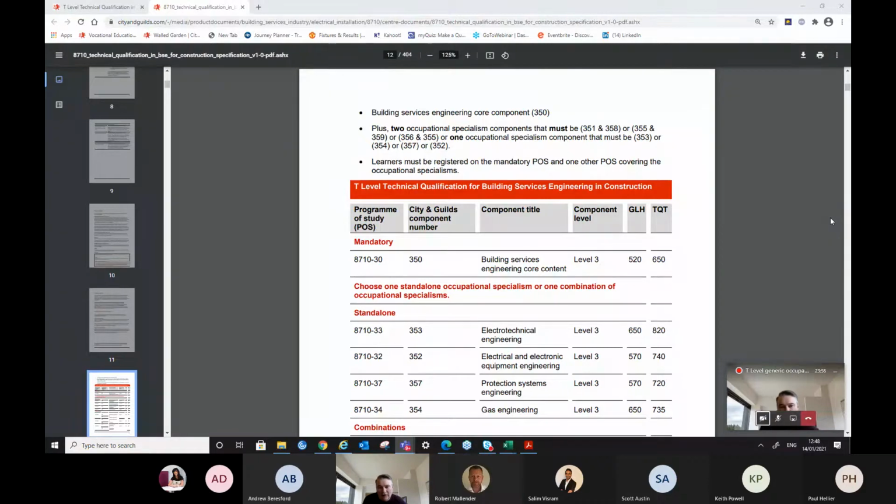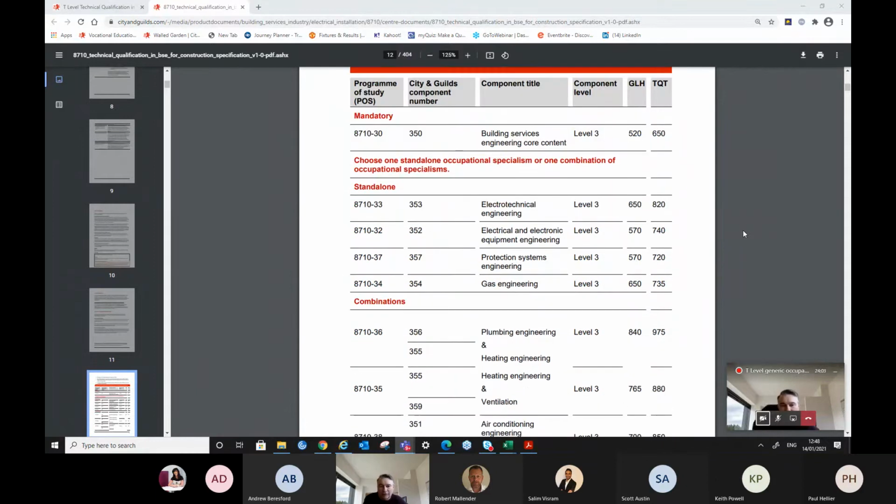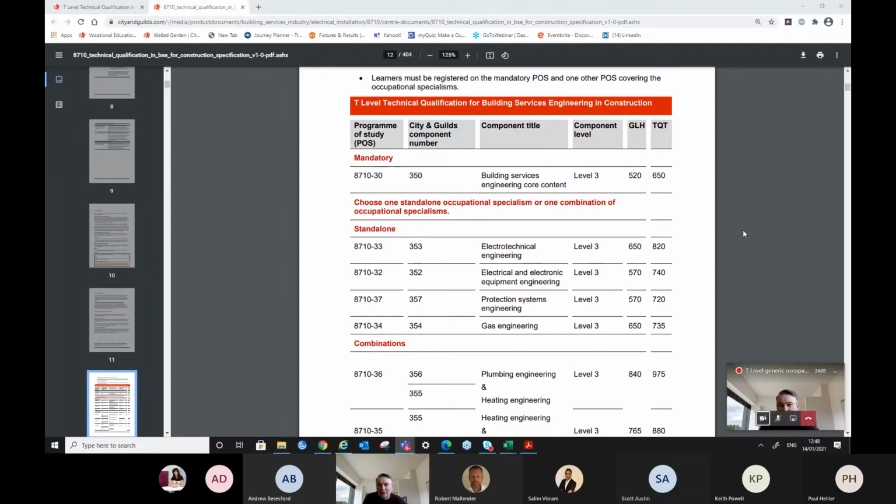So you'll be aware here that you've got a mandatory core content, 871030, that has a unique program of study attached to it with a 30. If a learner is wanting to complete a technical qualification, let's say it's in electrotechnical engineering, they would have to register on the 871030 mandatory core, as well as the 871033, which is electrotechnical engineering.